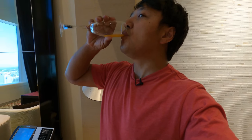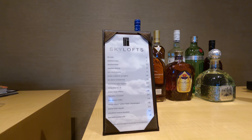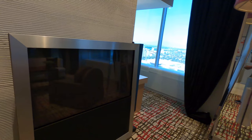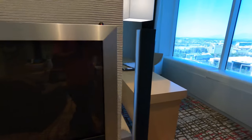Welcome juice. Oh, that's good. Oh, that is good. I still can't get over the prices. Like a Fiji water for $5? If you try to buy this on the Strip anywhere, it's about $5. So the beverage and snacks inside the suite, the prices are not outrageous. Technology-wise, it's definitely dated. Super old TV. It's not that big either.